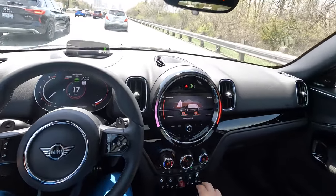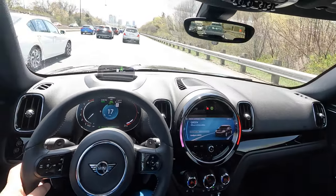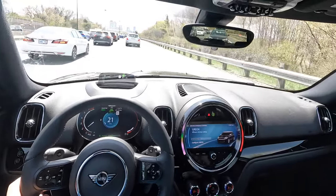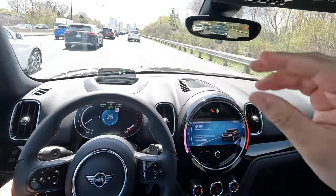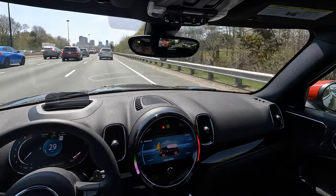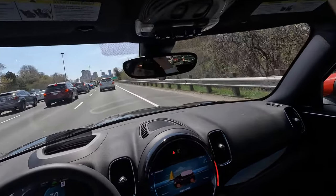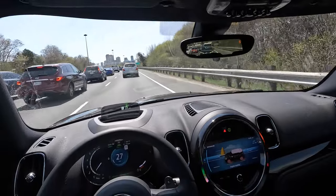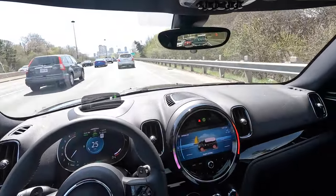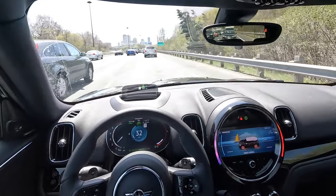If I put it into drive, we go into green mode. How quiet is it? It's decently quiet. I would turn on the radio, but I don't want any music in here.